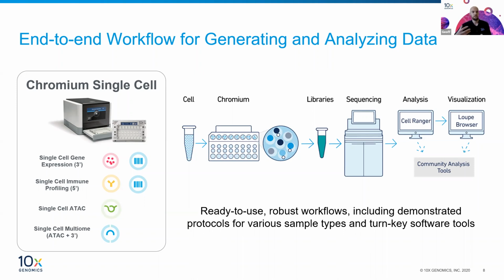Following that is some sort of biochemical incubation to append barcodes to your analytes of interest, and barcodes are sections of DNA. We then sequence these libraries using your Illumina short-read sequencing platforms that you've either already got in your lab or at least have access to, and then analyze the data.